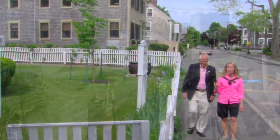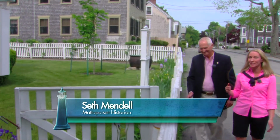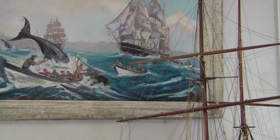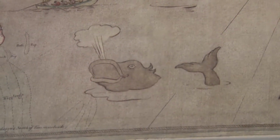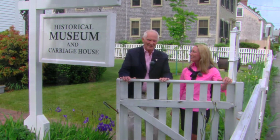I'm so happy to be standing here with Seth Mendel, the official historian of Mattapoisett. If you want to know about the history of Mattapoisett, this is the man to speak with. Tell me what you're going to be telling us today. Well, I'm going to tell you a little bit about the ships and the shipyards, where they built the whale ships here in Mattapoisett. I'm going to take you into our carriage house and show you many of the artifacts that we have gathered over the last 100 years here in Mattapoisett.